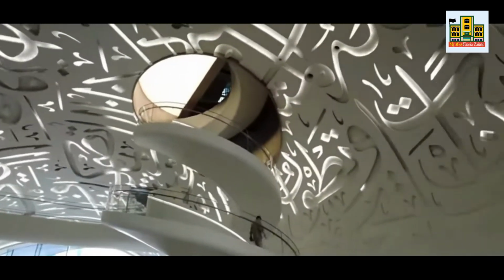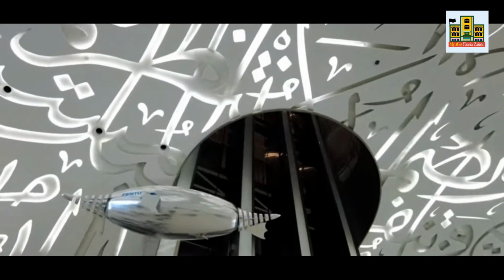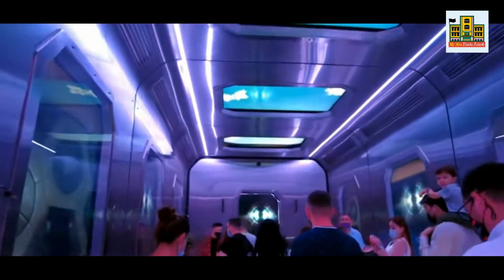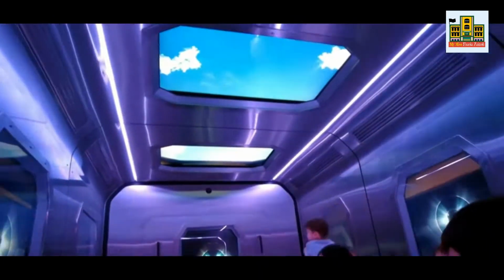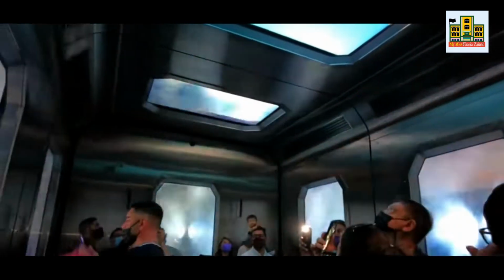And when I entered this museum, I was amazed by its beauty and the tech ideas. It was just so futuristic. Even the elevator was designed like a spaceship, which felt very realistic.